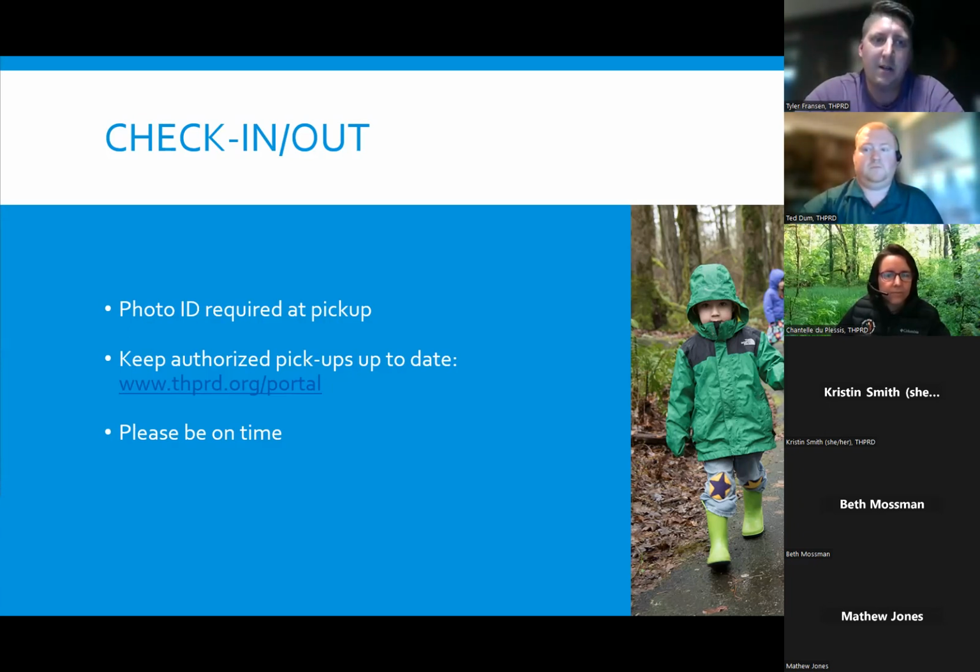We do require a photo ID at pickup, just making sure that we are handing the kid off to someone on the authorized pickup list. So please keep that authorized pickup list up to date on your account. And we also ask that you be on time as best you can. A lot of these programs do flip rooms, and our staff has to clean and set up the classroom for the next class. So please be on time as best you can. I really appreciate that.